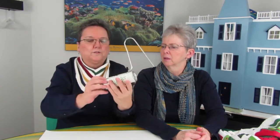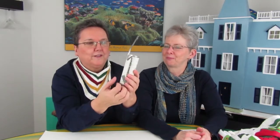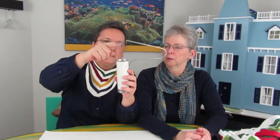And then you turn this on. There's an on and off switch here. It's on off right now. Okay, perfect. And then you put it on the on, and this little wire heats up, and then you can cut styrofoam with the wire. It looks like you're slicing some cheese. Kind of, yeah, the same thing.